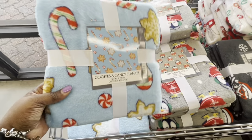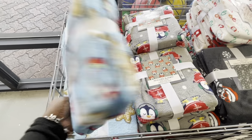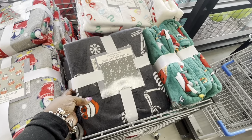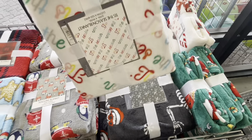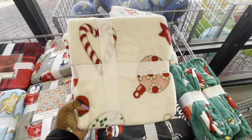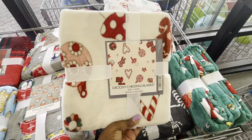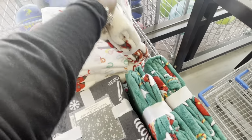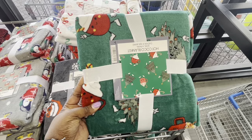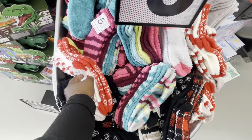So these are the blankets that they have up by the window, but I'm sure they do have them more in the back. So they have the cookies and candy blanket, the penguins, the skeleton blanket. What does it say? Tis the season. Oh, this one is cute. The candy canes and ornament. Groovy Christmas blanket. And these right here, okay, so it's pretty much the same print that they have on the pants. More socks right up here at the front.